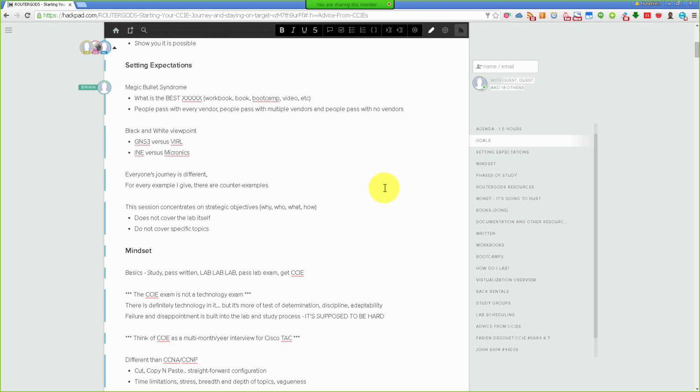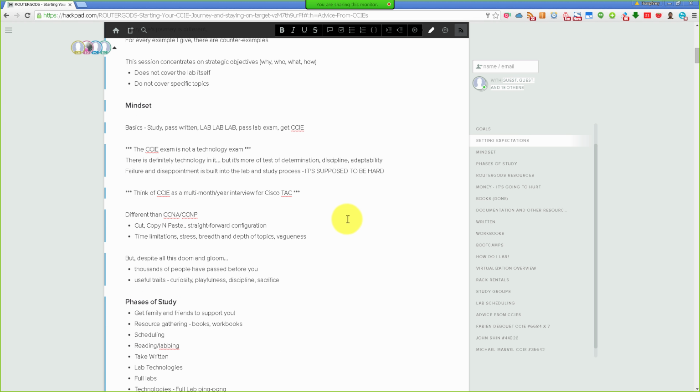Yep, that's all good stuff. Actually, I think I need to add to this mindset stuff. Hold on for a second. Sourcefulness. We'll talk about that.